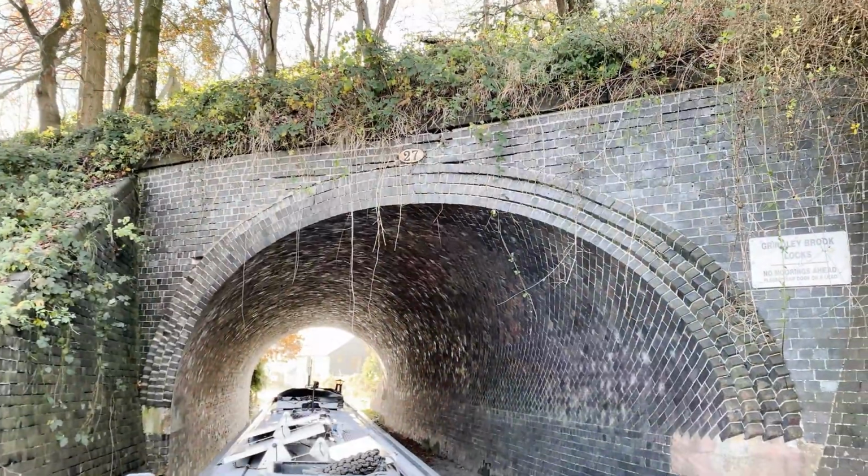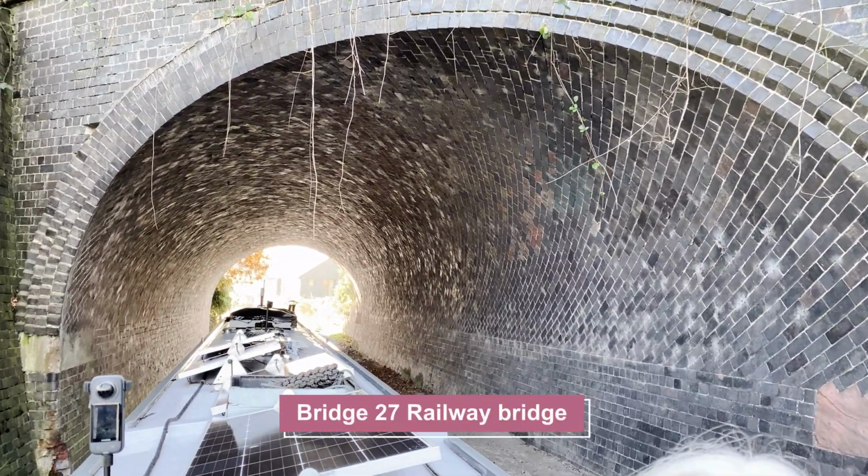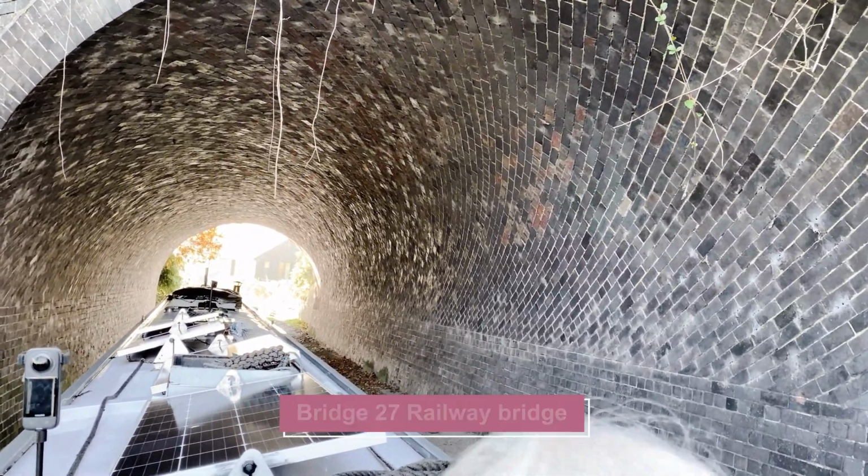Just admire this blue brick bridge, but it's quite different because just look at the angle of those bricks. Because the bridge is on a skew across the canal, the bridge builders had to come up with a different way of building the bridge, and they've come up with this solution of using the bricks at an angle. Just look at that. What a difference.